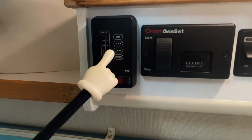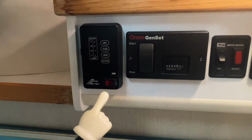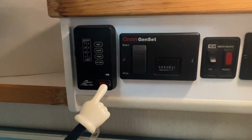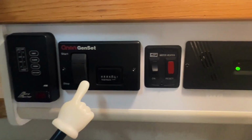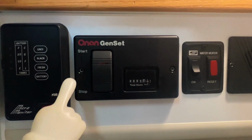Got our levels test here. This is for our gray, black, fresh, and coach battery. Do not consider these gospel. These are notoriously finicky. Got our water pump on off. This will pump the water out of the onboard fresh water tank that runs on the coach battery, so you can use that wherever you'd like, as long as you have charge in the coach battery. Start-stop switch for our gasoline-powered generator.